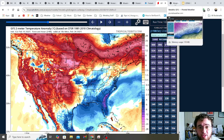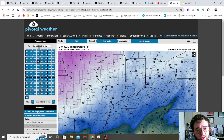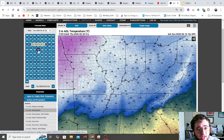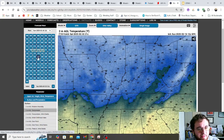Just to give you a picture of what that could look like with some numbers, this is forecast high temperatures for Tuesday afternoon, lower teens, mid-20s across the area. Wednesday, we get a little bit colder, somewhere in the lower 20s, or potentially anywhere from mid-teens to 20-ish. By Thursday, we are definitely colder, upper 20s for much of us. Friday, again, similar picture. Saturday, you kind of get the picture. We start to warm up a little bit by the weekend, but still well below freezing.